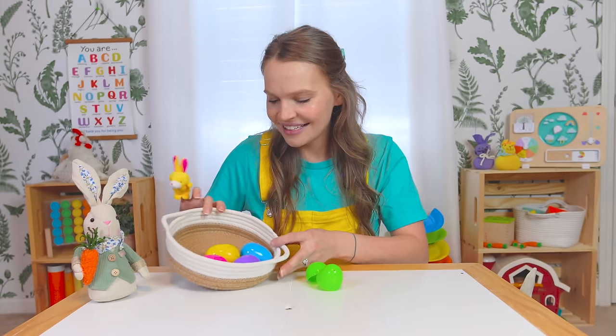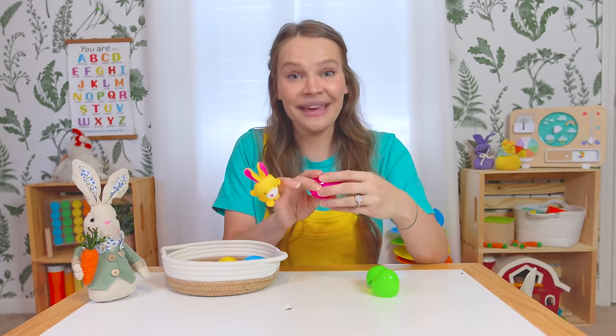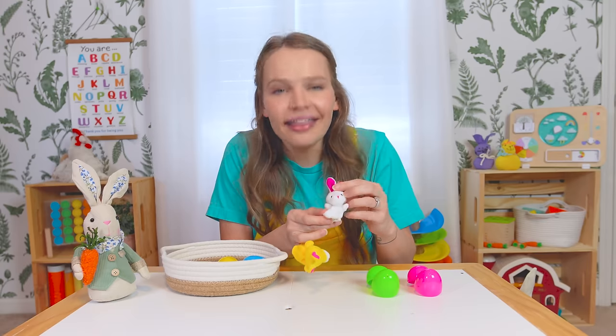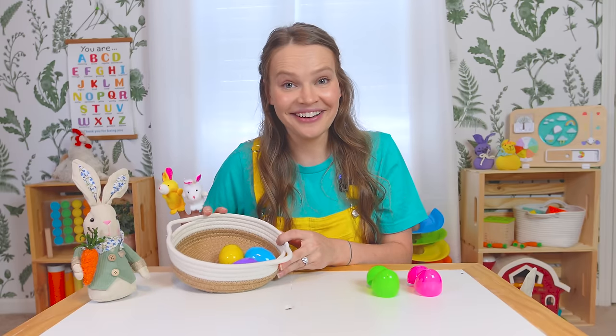Wow! All right, let's see what other colors we've got. Do you know this color? That's right, pink. Let's open it. What? Another bunny. That's two bunnies. One, two, two bunnies. Should we open another one?